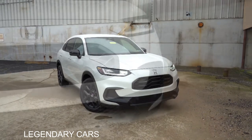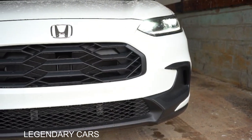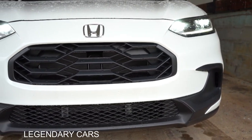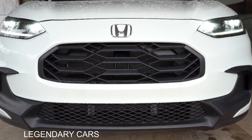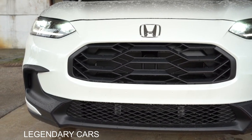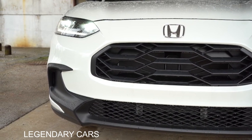One of my favorite parts, LED headlights do come standard for all trim levels across the board, which you do not always get. As you guys probably noticed on the last generation, you did not get that, but you now do on the second generation HR-V. So I love that. Automatic feature, of course, coming with that, meaning when it starts to get dark out at night, those headlights will turn on automatically for you there. Automatic high beams also coming standard for all trim levels across the board.